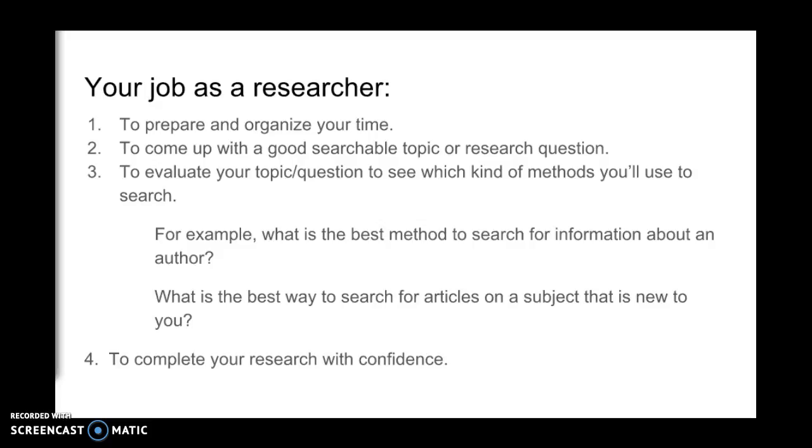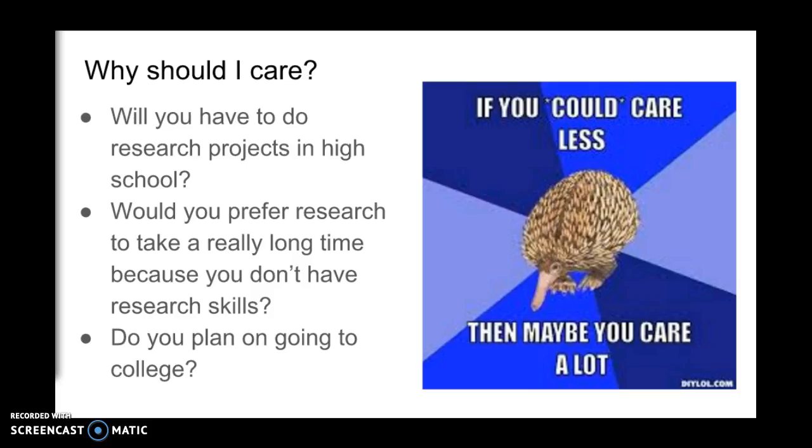When you learn research skills and practice them, your job as a researcher is easier. Your final job as a researcher is to complete your assignment with skills. If you take time to plan, you have a good idea of where you are going and how you're going to get there. This will decrease your research anxiety and build confidence.